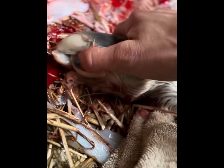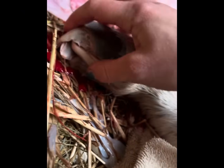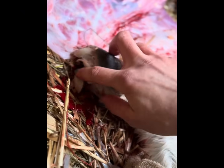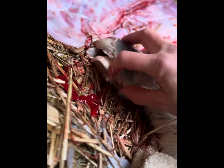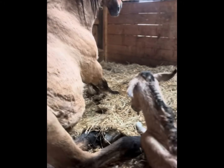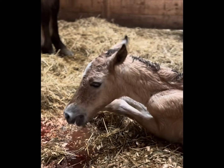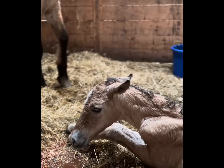Full slippers. These are protective covering of the hoof, so that the baby doesn't hurt mom on the way out. And as soon as baby stands, these will all fall off. They're like little squishy rubber pieces. You're getting the whole burn going, baby boy.